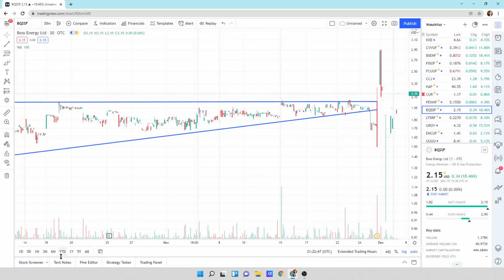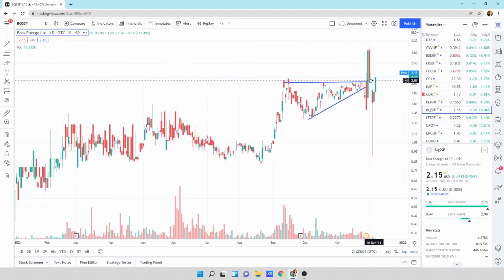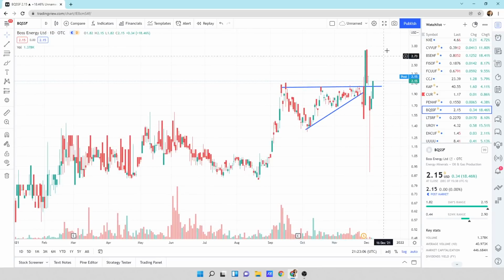And Boss Energy's all over the place here. Looks like, oh, nice big update today, 18.5%. Boss has been all over the place. Super volatile. But looking good. Looks like it's breaking above this old resistance line here. Tried dragging it across. There we go. Broke through that. Now we got to stay above it.